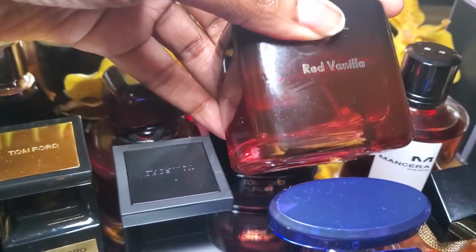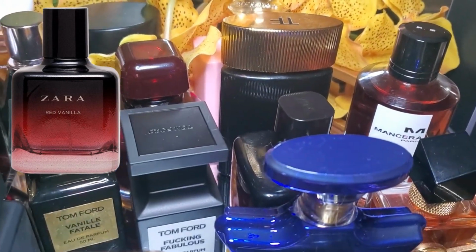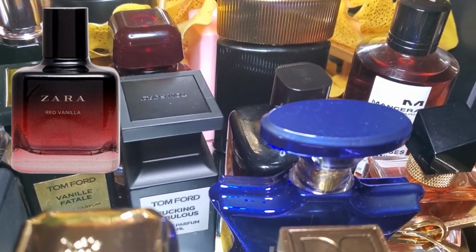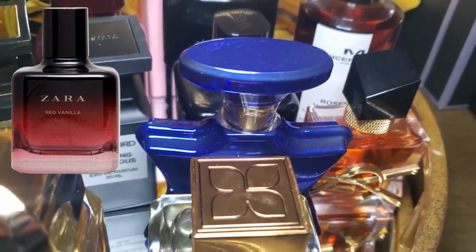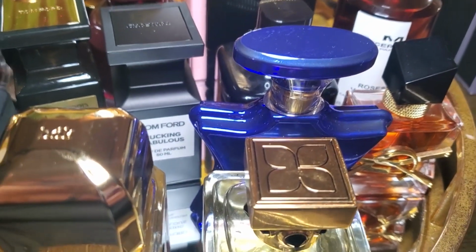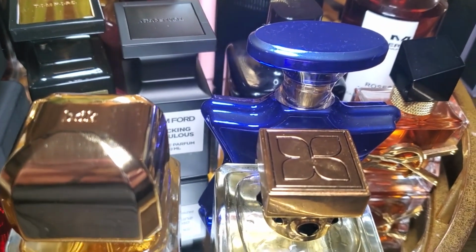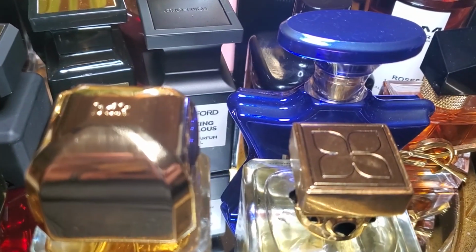So next up, I have Zara. This is the Red Vanilla. You all, I would highly recommend it for vanilla lovers. Again, that is a great Zara fragrance to get. It is an older one. It just didn't come out yesterday. But to me, it is a beautiful, sweet vanilla that is really comforting in the winter. This is going to really be my in the house, every day, quick grab and go pick on my tray.